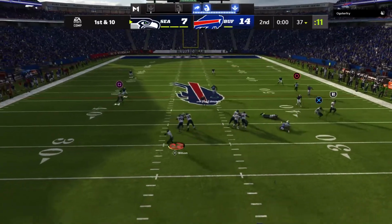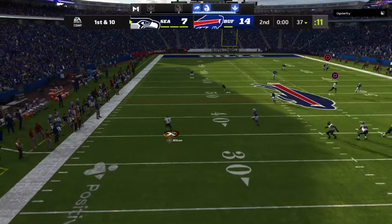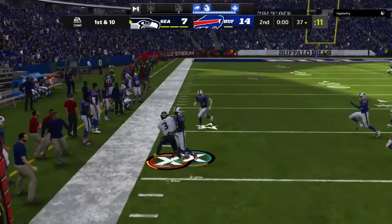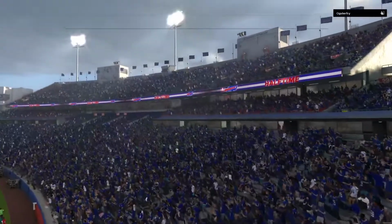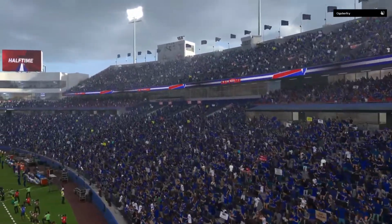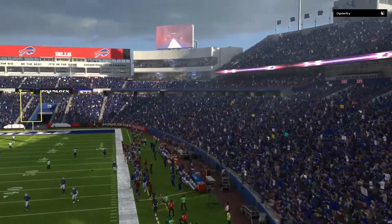Final play of the half. It's Wilson dancing to his left. And he'll take this to the other side of midfield before going out of bounds. Time for a break. We've hit halftime. 2 quarters down. 2 still remain.